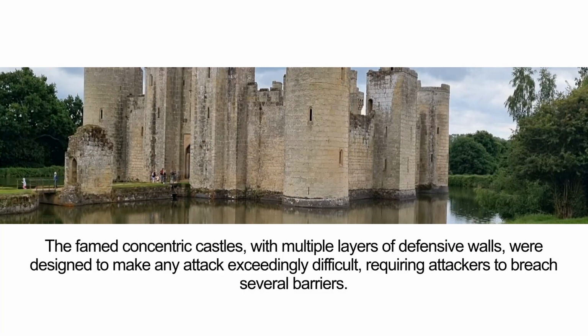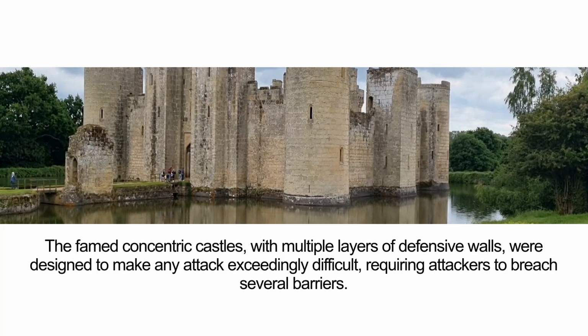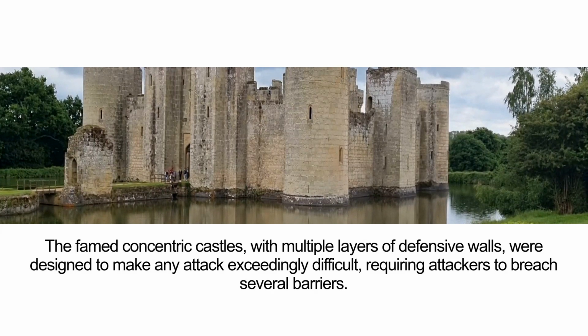The famed concentric castles, with multiple layers of defensive walls, were designed to make any attack exceedingly difficult, requiring attackers to breach several barriers.